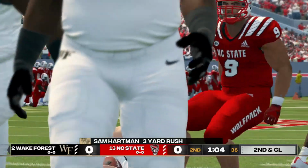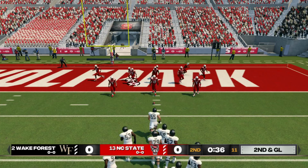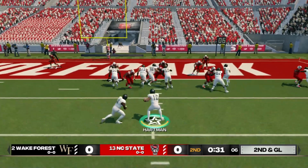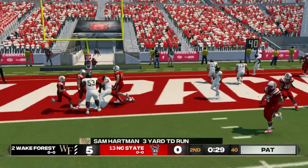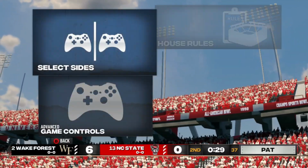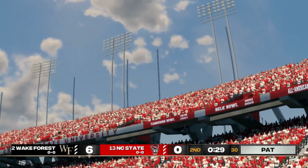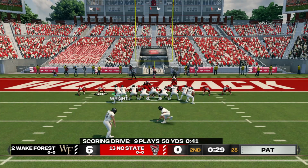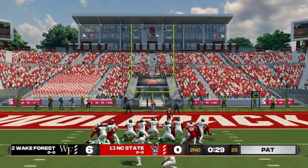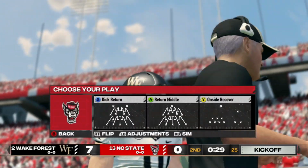Made at about the 3-yard line. They're at the 3. Second down. Touchdown, Deacons. And he adds the extra point. So that's an 8-play, 56-yard drive, and they get it in for 7.